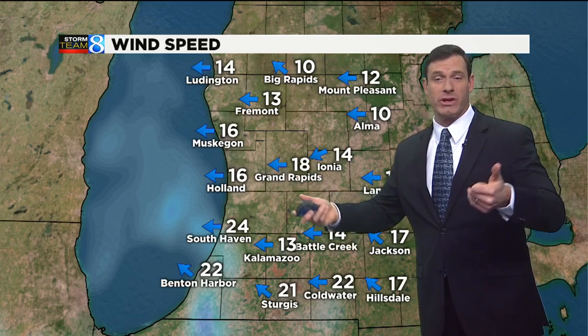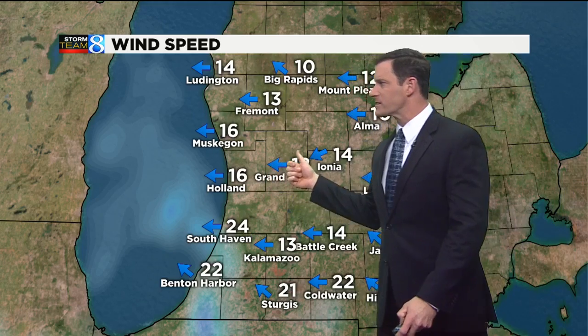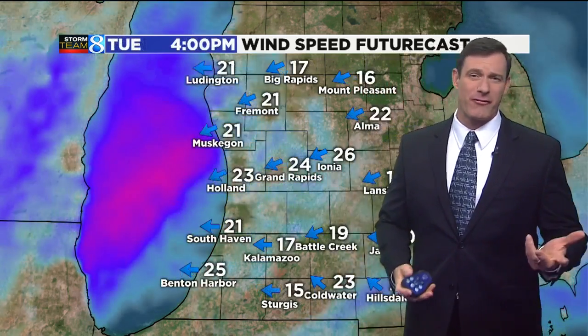The wind's also going to increase. So I think the wind chill, feel-like readings will remain in the 20s right through the rest of the day. Look at this wind, right out of the east at 18 miles an hour. It's not going to be a very pleasant afternoon, especially once that moisture moves in.